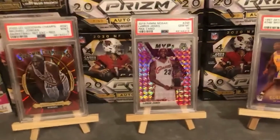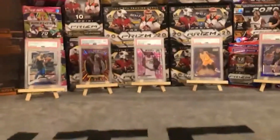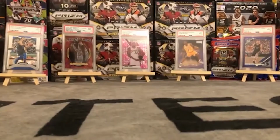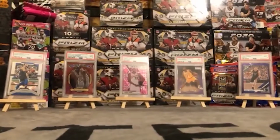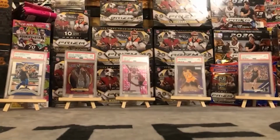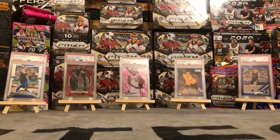However, Select, which I'll show you a Select DeAndre Ayton, is now, they say, tied with Optic or right below it. They don't have retail product. They just do hobby. But it's like the newest one. If you look at Luka's Select or a Mahomes Select rookie card, holy moly, you're talking tens of thousands of dollars. So I'm going to start trying to get some.